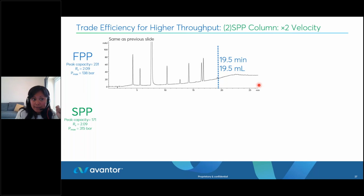So again, taking the same example of the previous slides for the fully porous particle packed column, here we do trade some more efficiency for higher throughput.